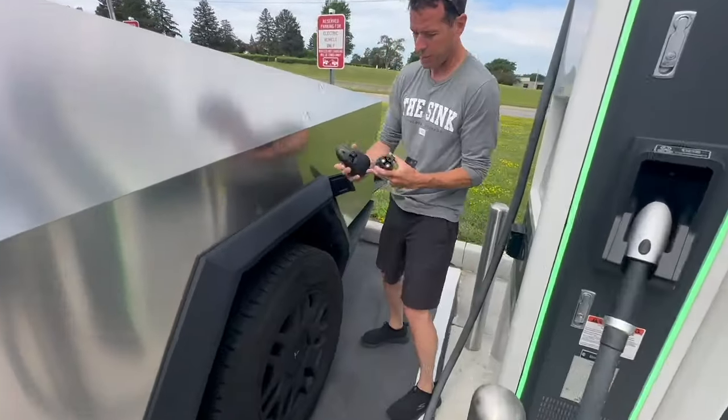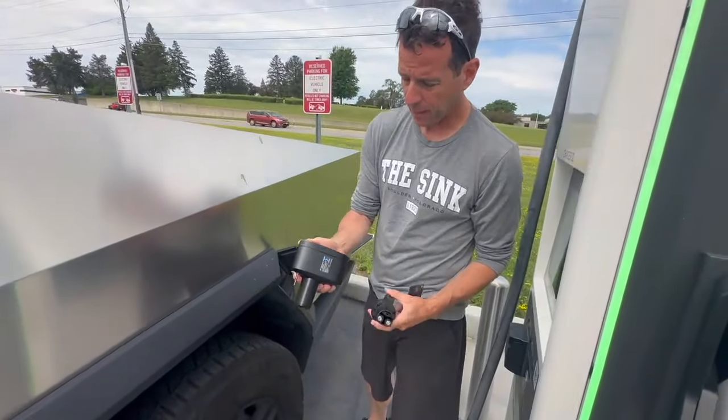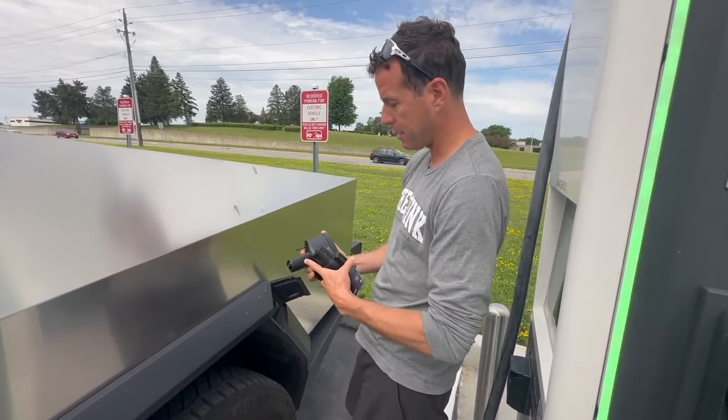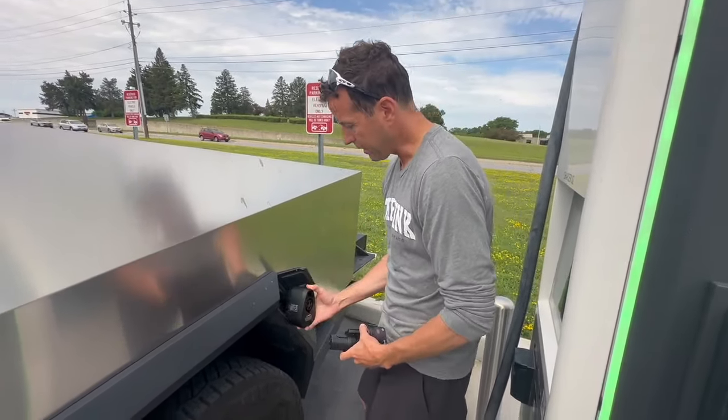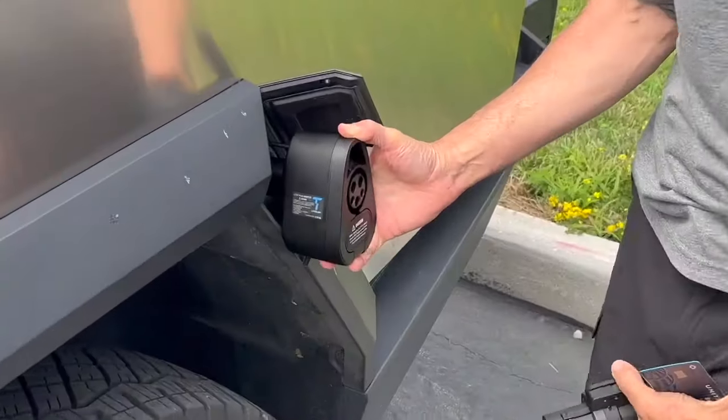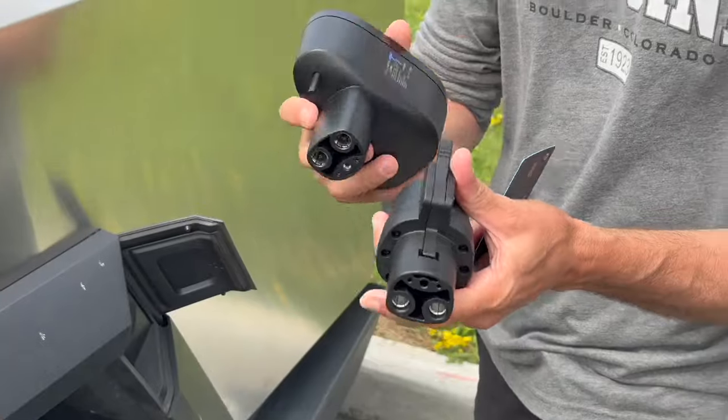With the CyberTruck, this is your CCS adapter to NACS, to the Tesla connector. If I try to plug it in here like this, because of the shape of the truck, it doesn't fit. How do you solve that?